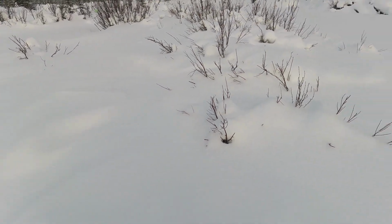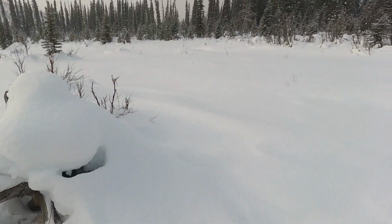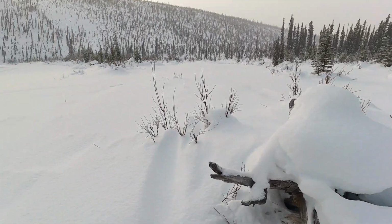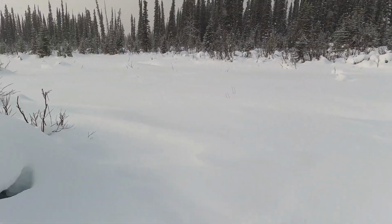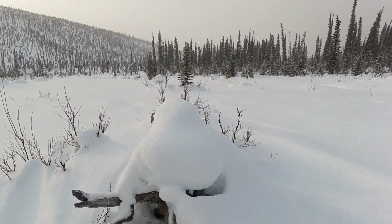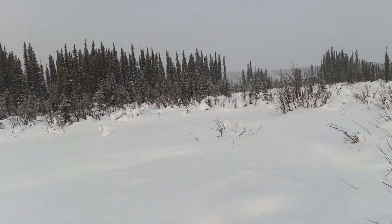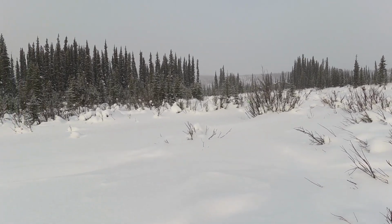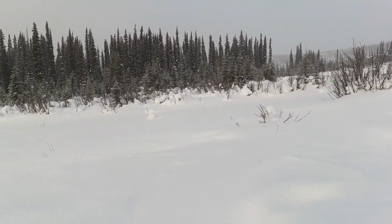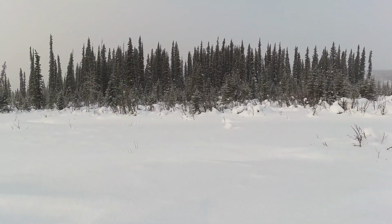Question is, where's the trail go from here? It used to loop and go that way. I think that's what we're gonna do again, because we're backtracking, because the top side of the slough, or top side of the creek, is all busted out and a lot of overflow and open water, and we're just not big into contending with that right now.